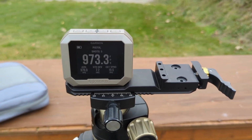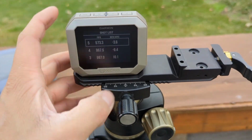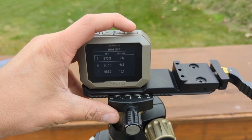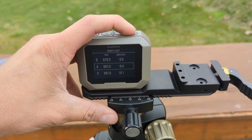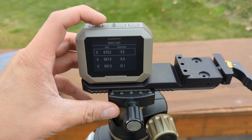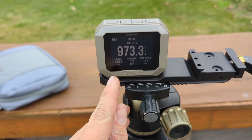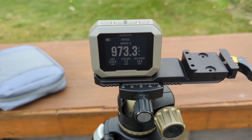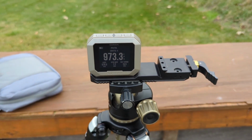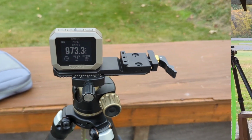All right, so taking a look at the string that we just shot, if we press the OK button and then OK again, we could go down here and we could take a look at all 5 of our shots. 973, 67, 87, 73, 83. And then if we go back and go back again, here on that main screen, it's giving us average, standard deviation, and extreme spread. These are 147 grain hand loads with tight groups, so pretty good.